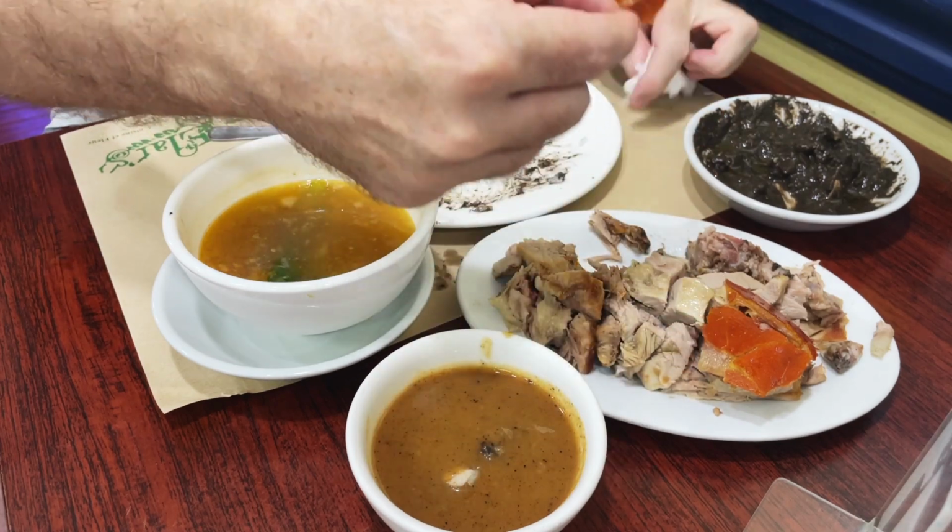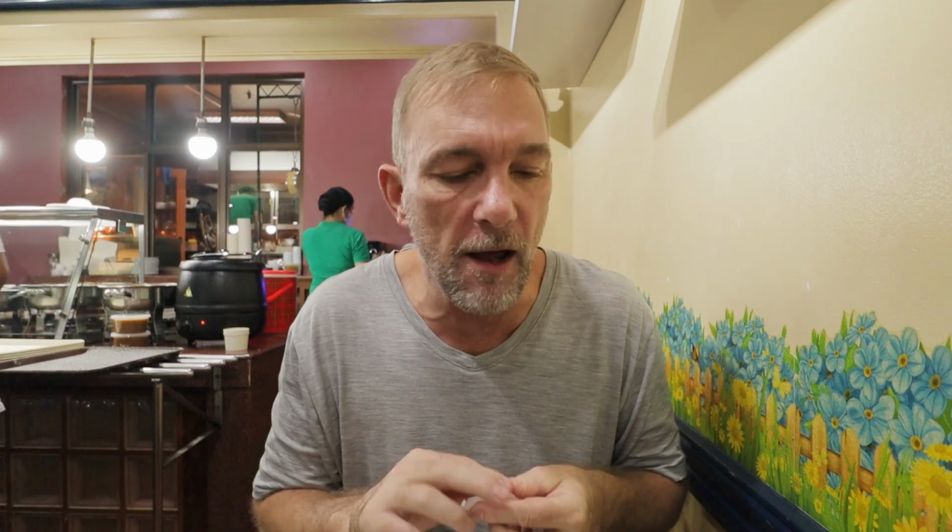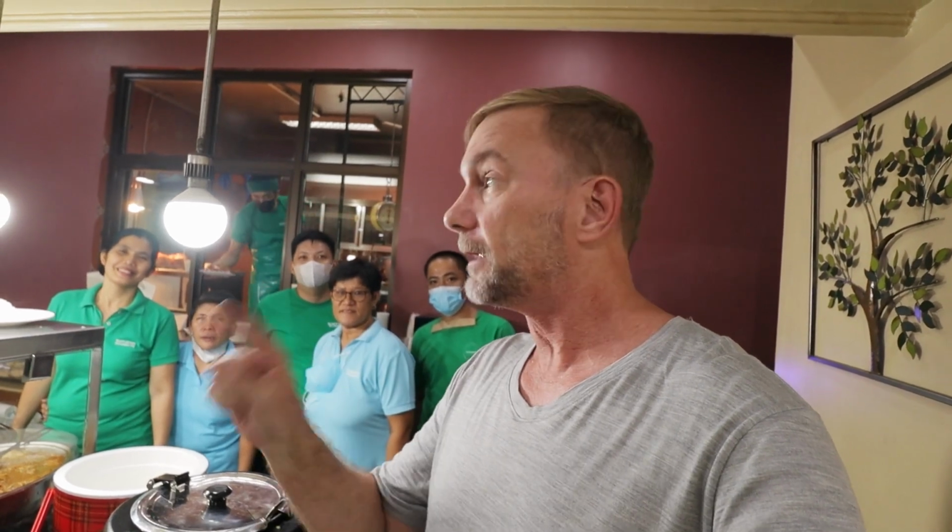I am very proud of you guys for not sending me someplace sketchy. Everywhere I've done so far, it's been amazing. I'm looking forward to what's left. All right, you guys knocked it out of the park with yet another recommendation. If you're here in QC, come and check out Elars. The lechon is fantastic. The staff here, everybody here is amazing. Let's see what else we can get into.